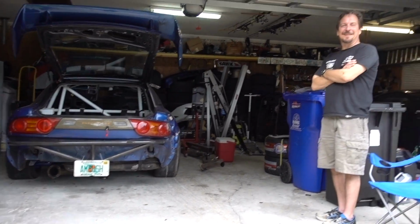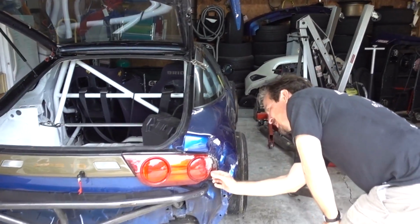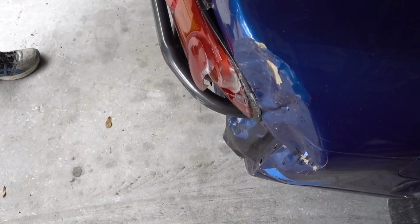Oh yeah, just tweaked. It's just a tweak. Okay, it's bent. It's bent upwards. Like, what is that? It's like pushed out. Right there, it's probably 1.5 inches, maybe 2 inches. It's tweaked a couple inches, that's all.